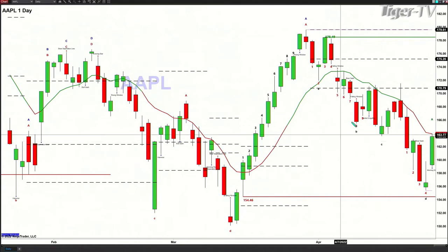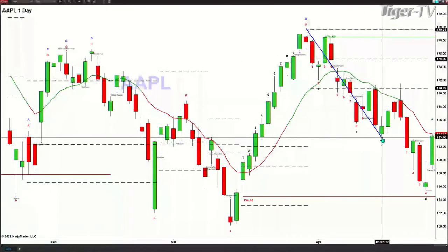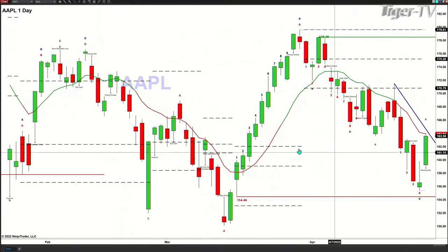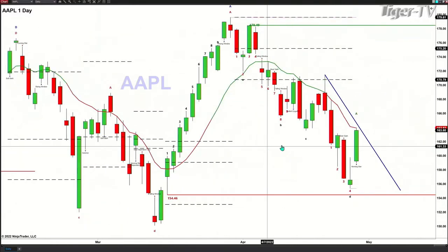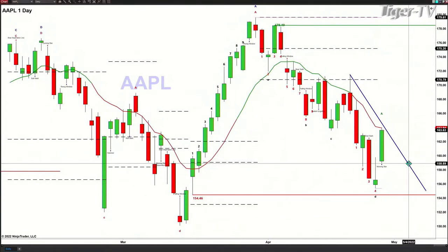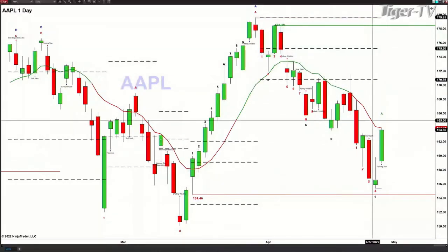So first, let me draw on the A to B. So the A to B pattern would look like this. Basically, if we just simply take that leg here over to there, we're going to be right at the 1-to-1 A to B equals CD. Now, we've got the bullish reversal candle, which is a three river morning star, at least that's what we have as we speak right now. And as long as price closes within half of the body from the trading day of April 26th, that will give you your three river morning star.